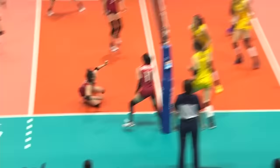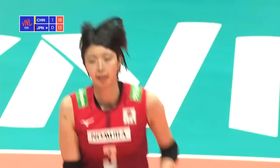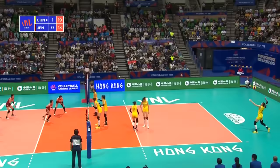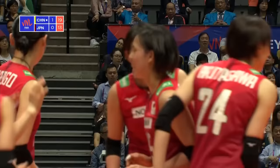Really good support for the Japanese spikers from the defenders behind them. And once again, it's such a frustrating element to the game for coaches and players. Built up all that momentum from a fantastic rally and then a serve into the net. So Yan of China serves. Oof. Good work. Nabea deliberately turning that off the hands and out of court.